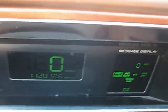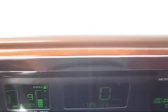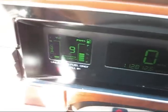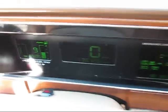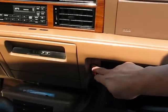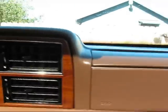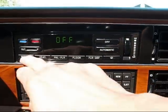There are 112,812 miles on it. All digital dash. We'll look in the trunk. Okay, and once you turn the key, you can hit the trunk button to open the trunk. You can also see the digital displays, the air conditioning heater and all of that.